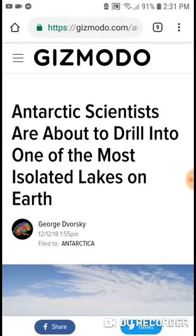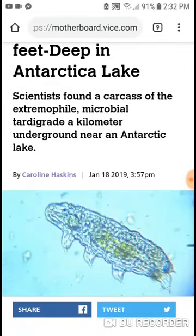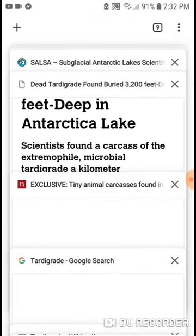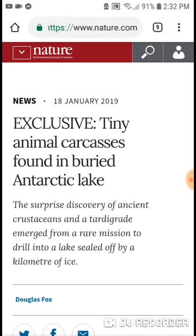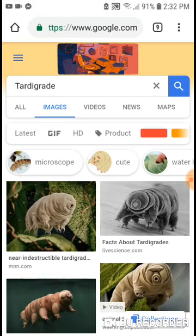Anyway, there you go. They drilled into that lake and found these guys. Well, that's just a microscope image of it. There we go. Sorry. There. Found these guys. Anyway. Just wanted to share that. Thought it was really neat.